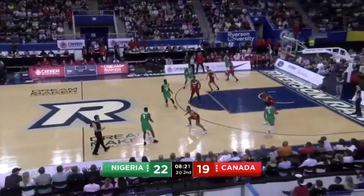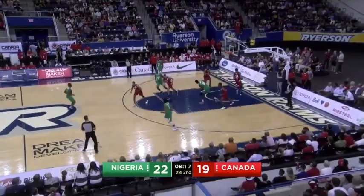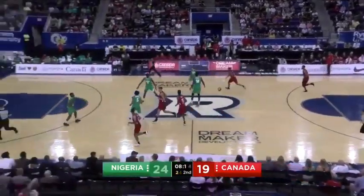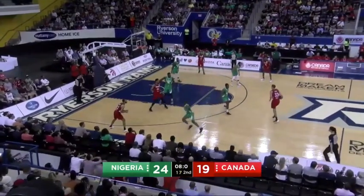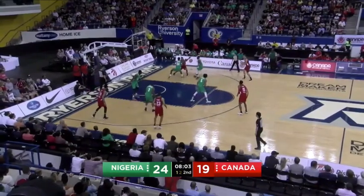Well, Nigeria has been hitting back for sure in this one. Coming in, playing loose. And that's what you'll see on the international stage more often. That you have no idea what you're going up against night in and night out. You try to get some tape on the opposing squad, but sometimes it's hard to get ready for some of the playing styles that these squads have.